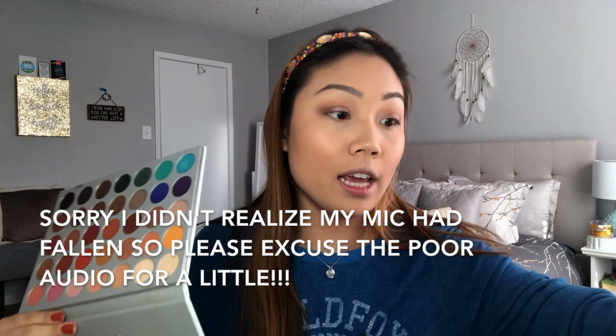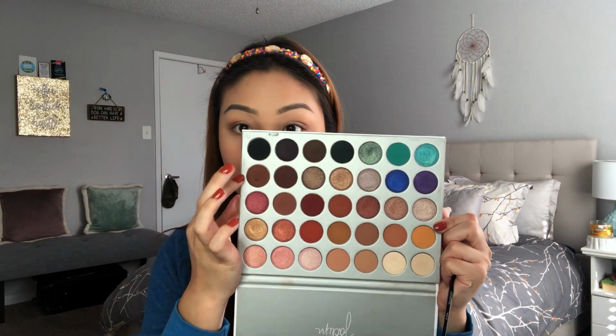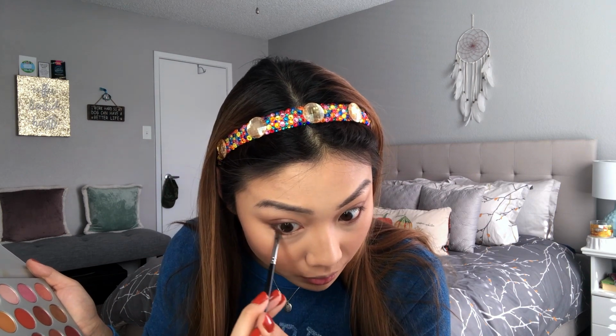Okay, and then on a tight definer brush, I'm going to go back in to Mocha, that dark brown that we used. And I'm just going to run this along my upper lash line, just stamping that really close to kind of act as liner because I don't want to go in with liner. Also going to do the same on my lower lash line, stamping that super close to the lash line because then we're going to blow it out.